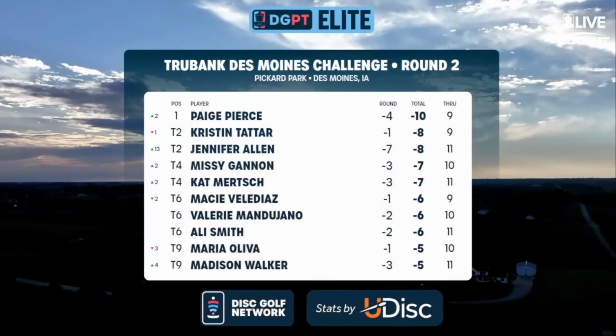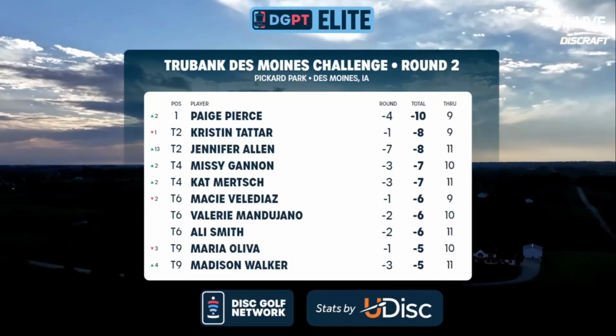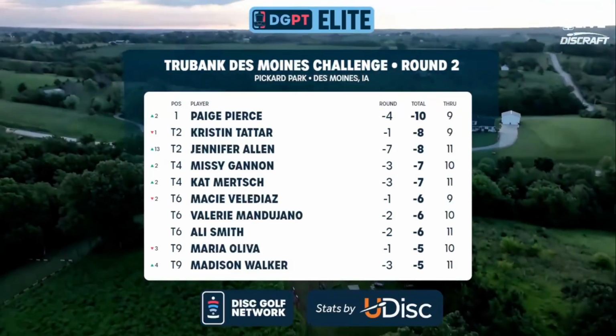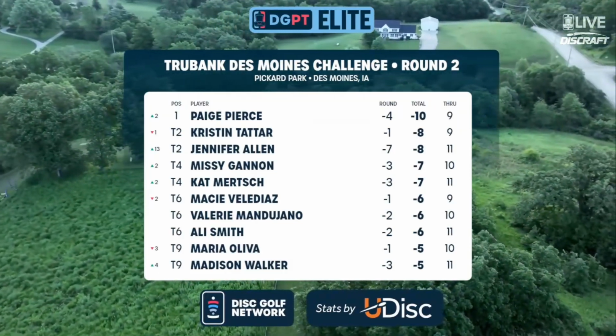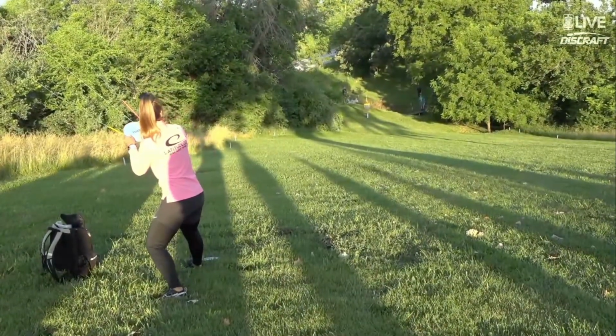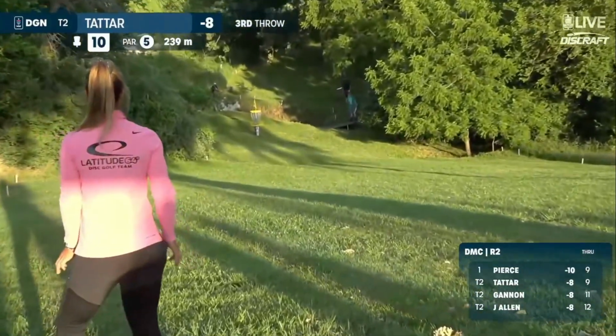Let's hope it is much clearer today. It's already off to a better start in the skies, but we made it through 9 holes, and there was a lot of shakeup that happened. We know that Paige Pierce, Kristin Tattar had good rounds in that first round, so that really helped them out. And with that, she's going to move to 8 under and slide into a tie with Jennifer Allen.